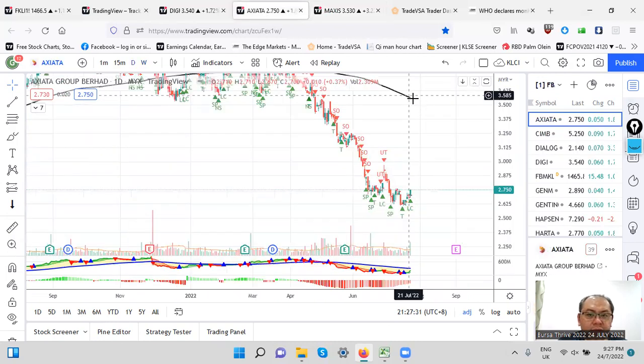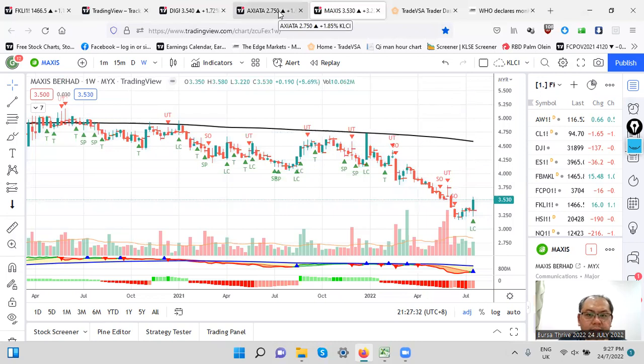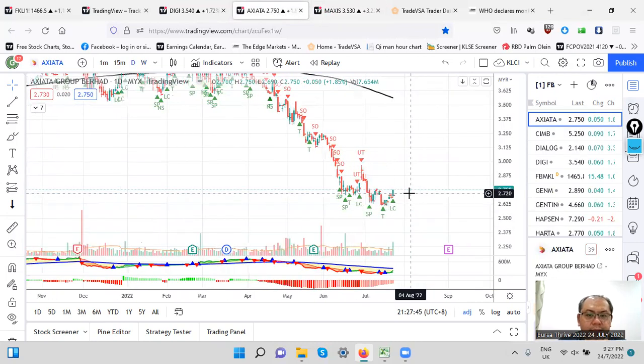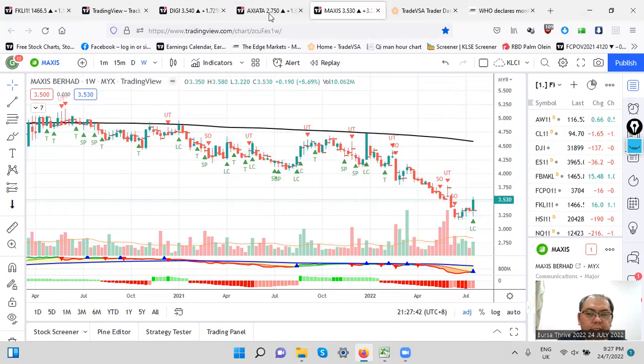The 200 MA is still so far, and you can see here DG is also quite far. However, we saw DG something like that, and Axiata and Maxis also already have some small rebound coming in. So I see the similarity of these three, and if our market is going up, these two I think have not yet started the engine.